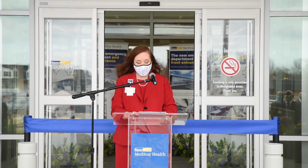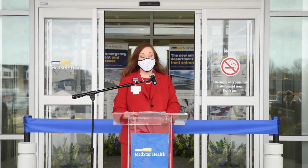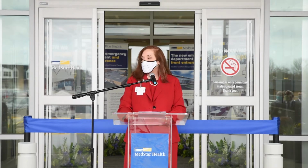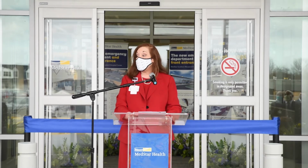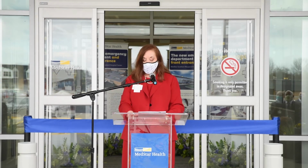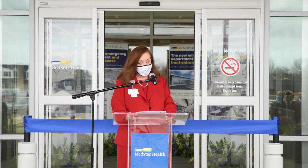Now our patients will benefit from our state-of-the-art emergency department with twice as much treatment room in a streamlined, modern layout. With its final completion later this summer, this project, totaling more than 100,000 square feet, also features a dedicated area specifically designed for people with behavioral health and substance abuse challenges.